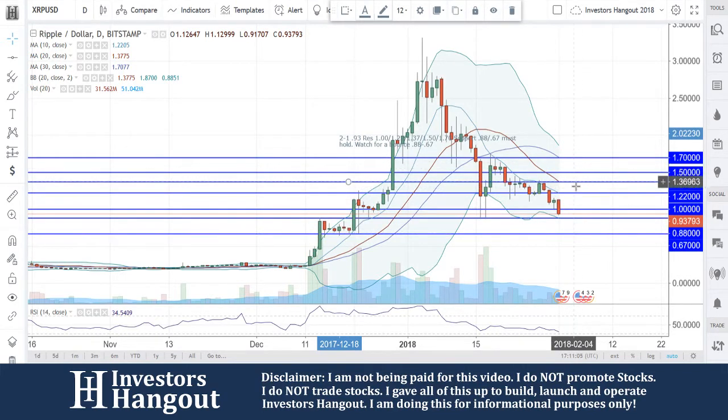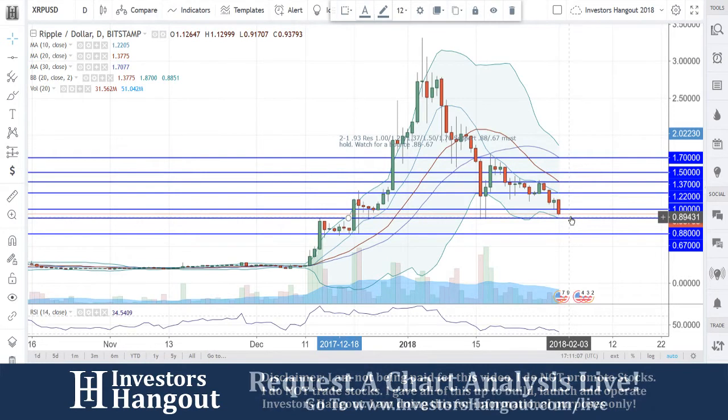Breaking through that 93, break through that dollar, coming down to that 88. Watch for that bounce. XRP USD.